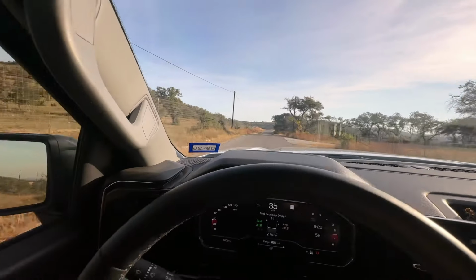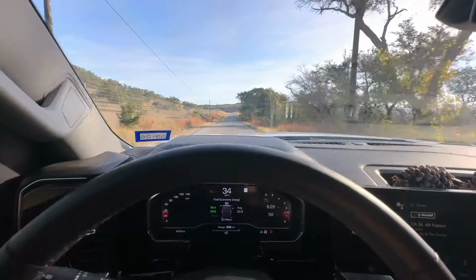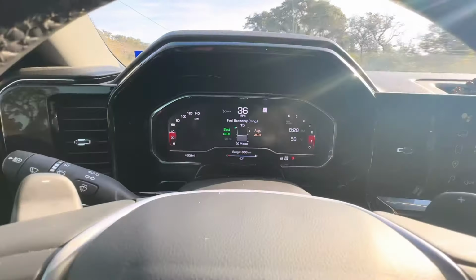Foreshadowing. We're about halfway done with our loop, and we're doing 31 miles per gallon. Granted, I don't expect us to hit that 38.6 miles per gallon this drive, because we are doing mixed driving. I got that on a pure highway drive. I do expect low 30s. I think low 30s is very achievable.